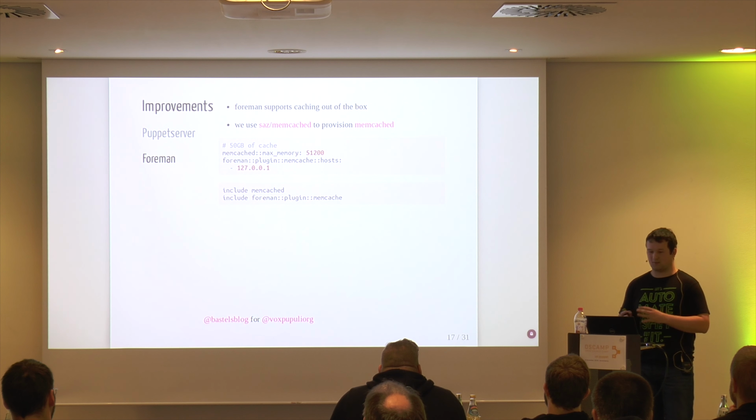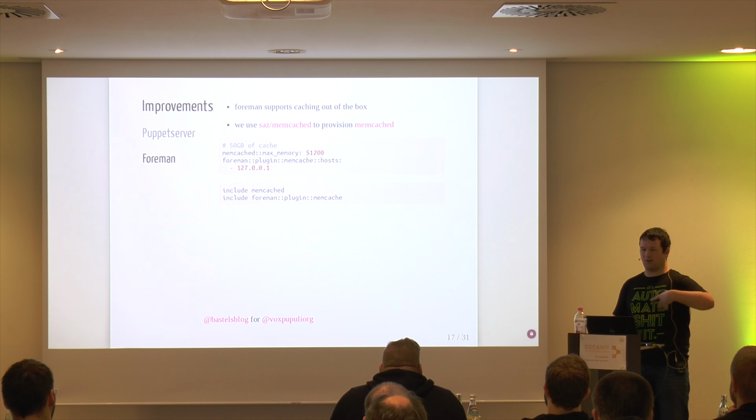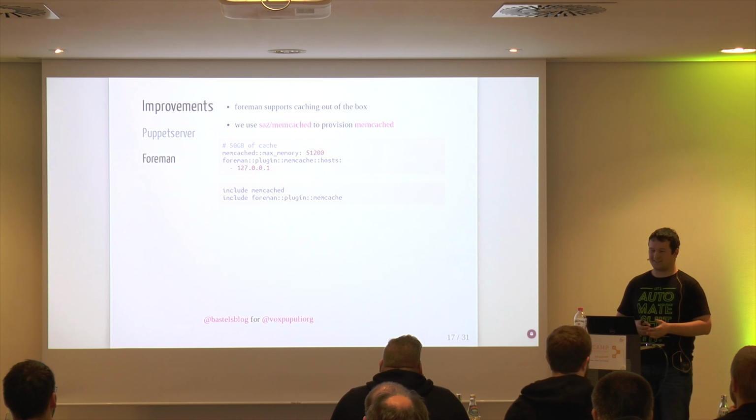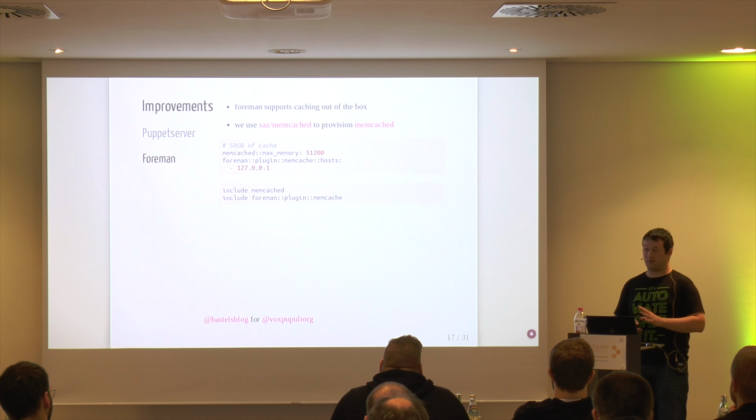We just had a box that was too big, so we said just take all the memory that's left and be happy with it. We did some tests, and in our case, with around 3,000 agents, 4 to 8 gigabytes of memory is totally fine for the setup. You can probably go with even less. And if you ever want to run highly available Foreman, the memcached is also a requirement from the Foreman people.